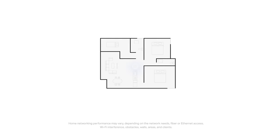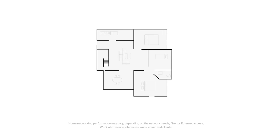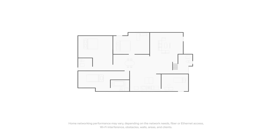add more Deco units as needed to flexibly expand and adapt to the needs of different house types. So, if your home is larger than the one we tested, just add more Deco units to get better performance. In order to provide a more comprehensive reference to users, in the future, we'll provide more tests conducted in various types of houses and locations.